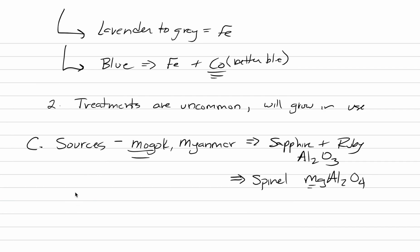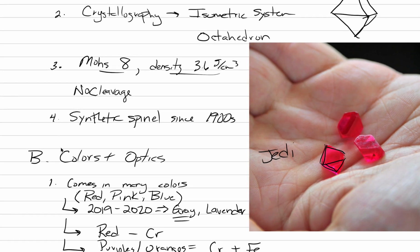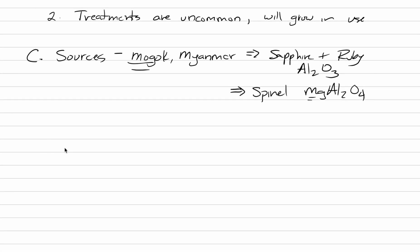Did I skip the geology up here? Did I talk about where the geology even comes from? I didn't even put geology in here. So we're going to have to just put geology down here. Well, it's the same exact geology as our sapphire mines in Mogok.